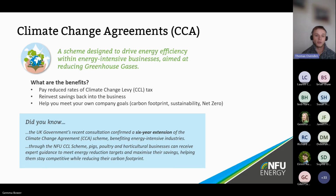If you are looking into the CCA scheme, there has now been a 6-year extension as a result of a recent UK government consultation. This means that instead of the deadline being 2024 this year, it's now been extended to 2030, therefore providing a lot of benefit to energy intensive industries. And through the NFU CCL scheme, pigs and poultry farmers, as well as horticultural businesses, can receive expert guidance on how to meet these energy reduction targets that you are required to meet, maximize their savings, all the while still remaining really competitive with reducing your carbon footprint.